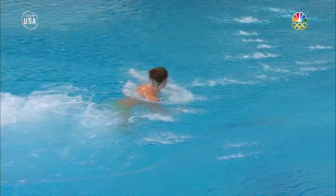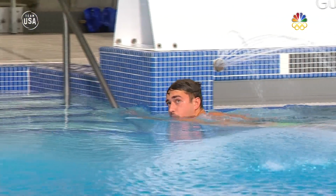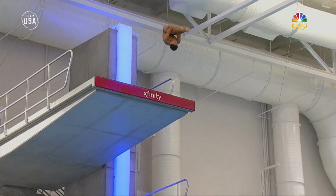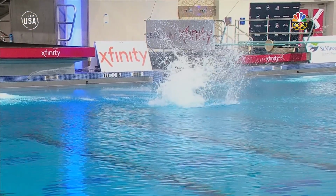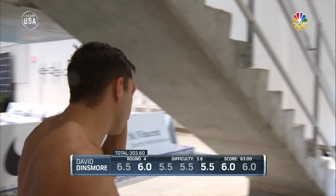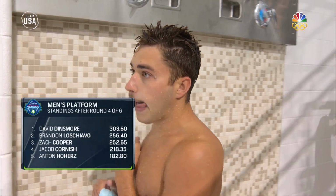Oh, so close to being such a big dive. He placed his feet at the exact right place, but he just gave when he hit the water. You see beautiful takeoff. His form is exquisite in the air. Locked legs, beautiful toe point, places right at the 5, just reaches back too hard and gives as he goes through, so there's this big splash. If he stays a little tighter, it is going down. All right, not great scores, but he does even build more of a lead over Lo Chiavo. Zach Cooper very close now in the chase for second.